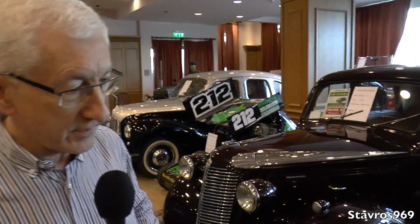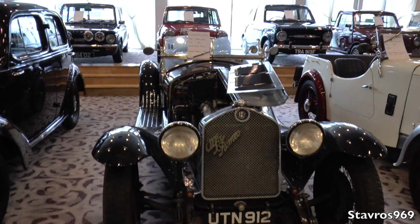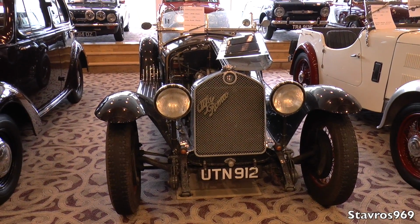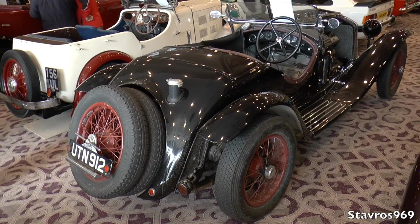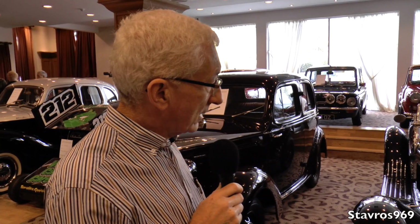Now, if I could just bring you around to this Alfa Romeo here. Now, this Alfa Romeo was brought to us by an enthusiast who has a collection of vehicles. And we were instructed not to clean this vehicle. This is, again, a competition vehicle that would be used as opposed to have a cover over it and put to bed very comfortably every night like the rest of them. This vehicle here would be a very usable vehicle.